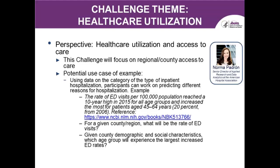where you start understanding emergency department utilizations by age bracket, and you can ask yourself questions like, for a given county or region, what will be the rate of emergency department visits? And then given a county's demographic and social characteristics, what will be the age group that will experience the largest increase in emergency department rates? And I think that this is clearly just an example. Your challenge is broader than this, but I wanted just to underscore that accurate predictive models for hospitalization can be incredibly powerful for really providing better access to patients across the country.